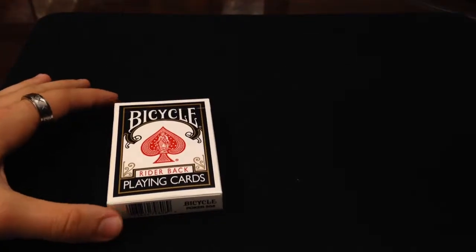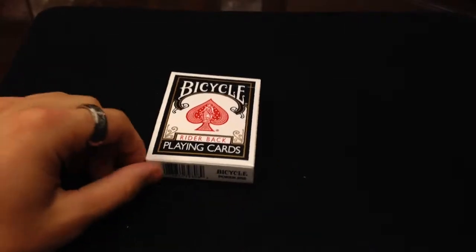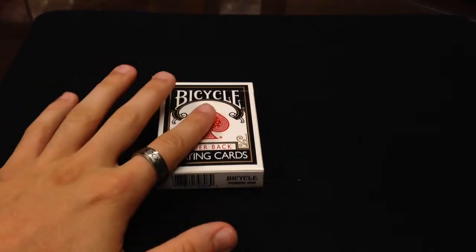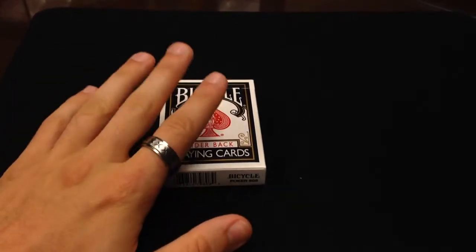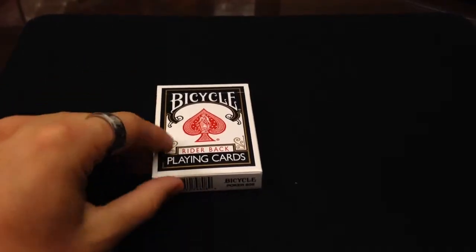What's going on, everybody? Today I'm going to be doing a top 5 favorite decks. Now, this is just my personal favorite decks. Before I get started, I want to say that all the decks I chose handle well, and they are based off of aesthetics only. So let's go ahead and get started.